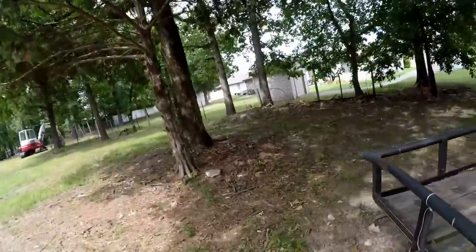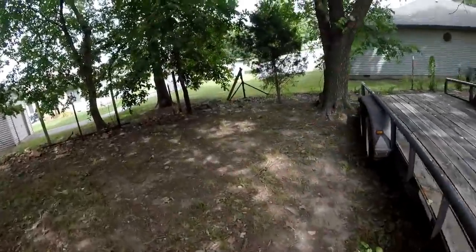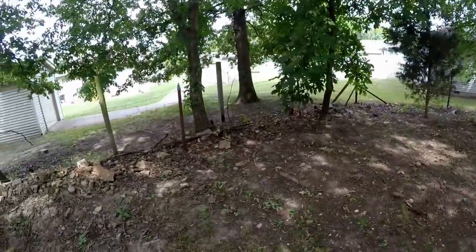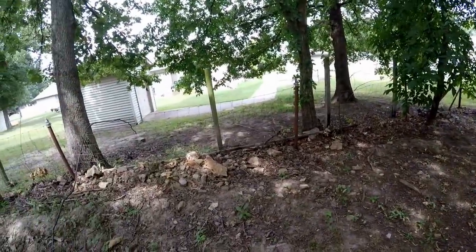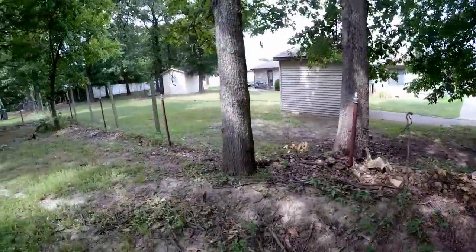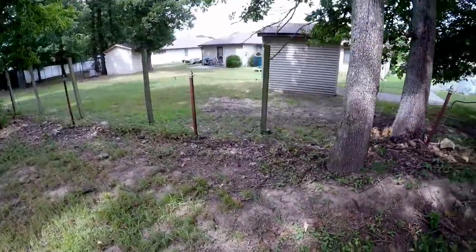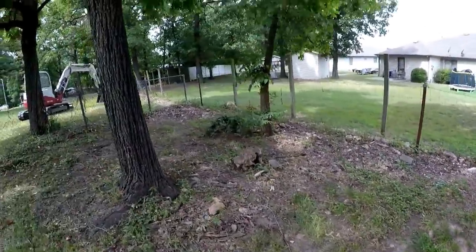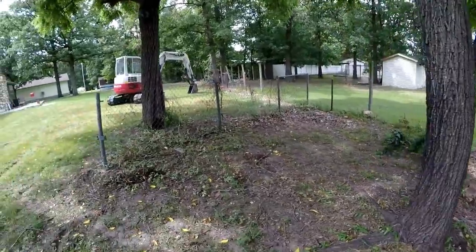You can tell nothing's been done with this property for many years. But yeah, I want to get all this cleaned out, and then those wooden posts, I'm going to take those out because he actually owns the duplex behind here. Kind of get these cleaned out and then kind of transition, get all the rocks and everything picked up and smooth it all out, make it look like it kind of belongs.